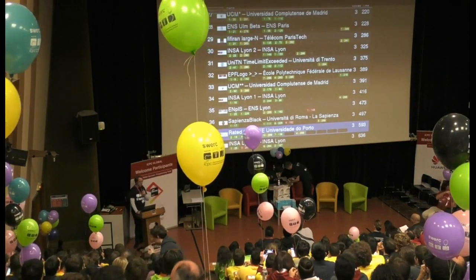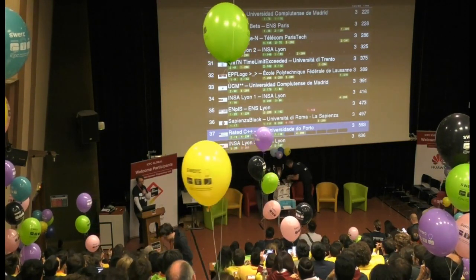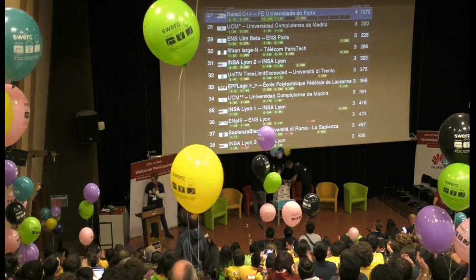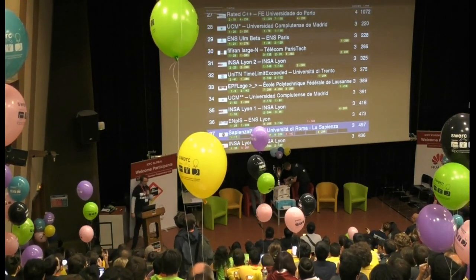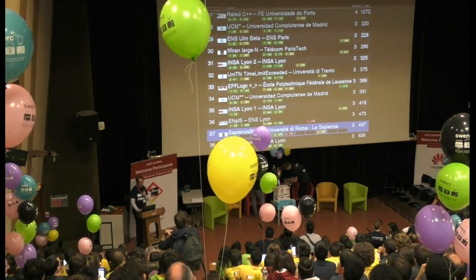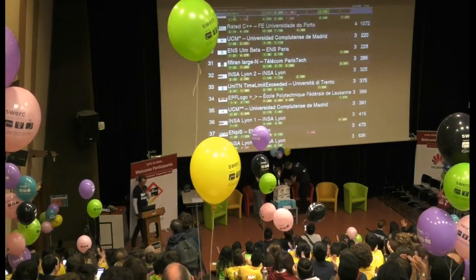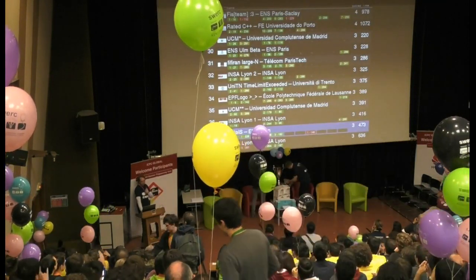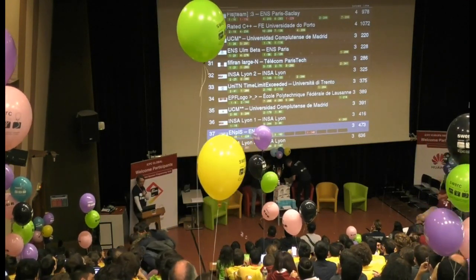The team rated C++ from the Faculty of Engineering of the University of Porto attempted submissions on problems D and G. On problem D, it worked. The team Sapienza Black attempted a submission on problem I at the very last minute, 299. Was it successful? Yes, it was. Team OPLS from ENS Lyon attempted a submission on problem D, which was successful.